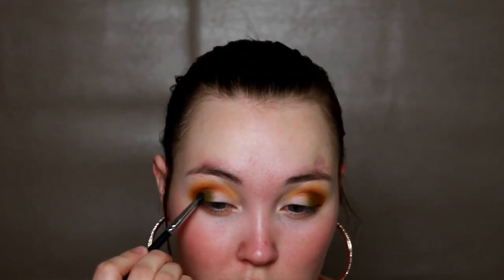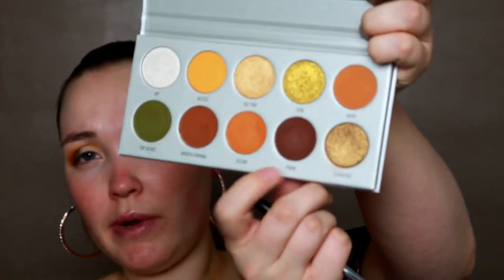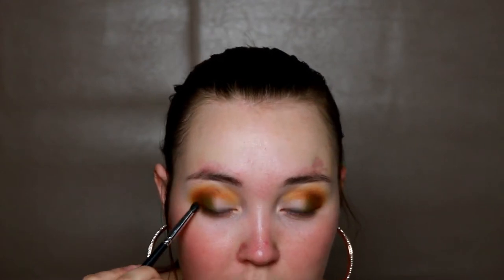I'm going to put more green on the lid. It just didn't look too special, the green just being on the outer part. Take the color Prowl, which is the darker color right here. I'm going to do the same thing, hoping to get the actual darkness that I'm wanting. Going back in with that blending brush, I'm just going to blend this outer part with that color. I'm going back in with that green, Top Secret.